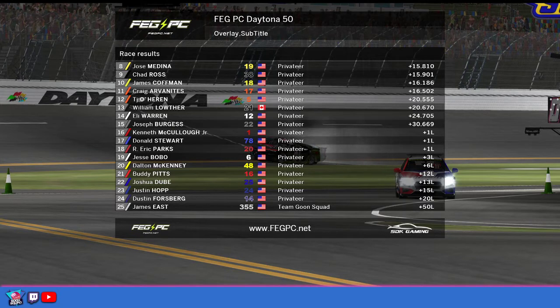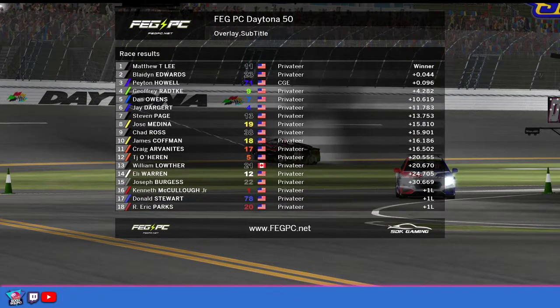So well done to all of our competitors. Good job, Team CGE, bringing home 1-2-3 tonight. Extremely impressive performance from all the drivers tonight.